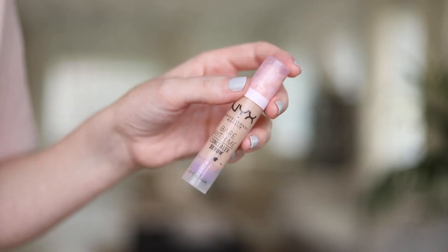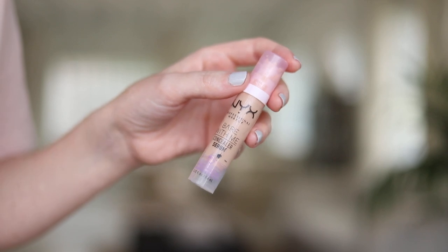And this was a very big surprise for me this year. This drugstore product is the NYX Bare With Me Concealer Serum. This was starting to go viral on TikTok, so I ran out and grabbed it before it was sold out everywhere. And I was pleasantly surprised. It really truly shocked me how beautiful this is.